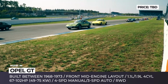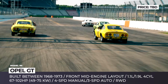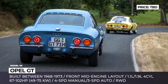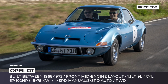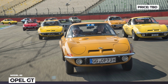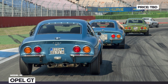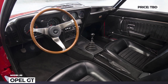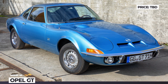Another one-of-a-kind characteristic of the GT was its mechanical pop-up headlights that rotated counterclockwise. Two mills were on offer, a 1.1-liter four-cylinder with 67 HP or a 1.9-liter with 102. In 2018, to celebrate the model's 50th anniversary, Opel brought 75 GTs for a grand tour, starting from the Hockenheimring. All the cars were restored to pristine condition, while the selection included the first as well as the last unit that rolled out of the assembly line.